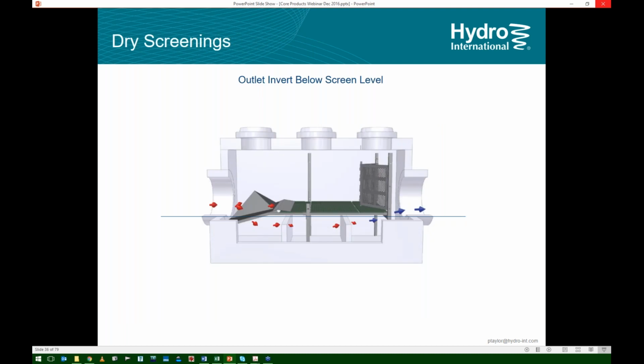Now the important thing about screening is that you want to screen these and get the screenings out of the water. You don't want them sitting in the water. If they're sitting in the water, they're going to break down in sort of this anaerobic composting bin. So that's the advantage of a dry screening system, where the inverts of the pipe are below the screen. So as the water comes in, the velocity head and the pressure pushes the material up onto the screen, and then the screens are clear of the water when the flow stops.